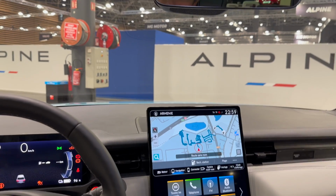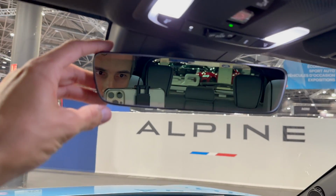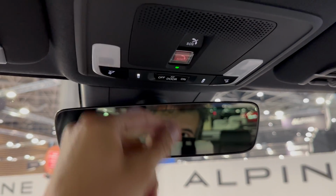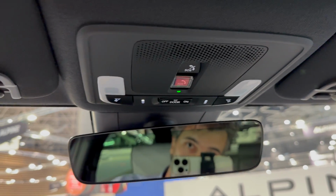I think the seat can go slightly down. You have a nice beauty mirror with auto dimming. You can switch these off. These are LED. You have those emergency call. You can end it there, and you have a beauty light.